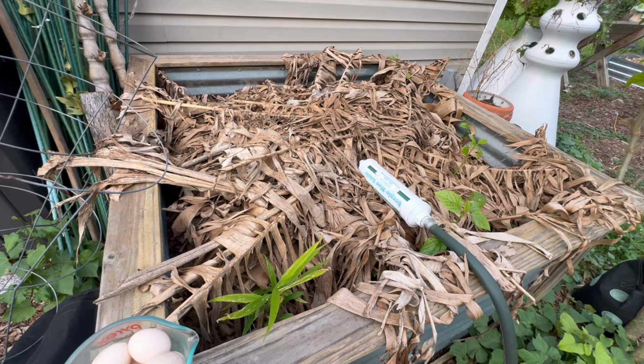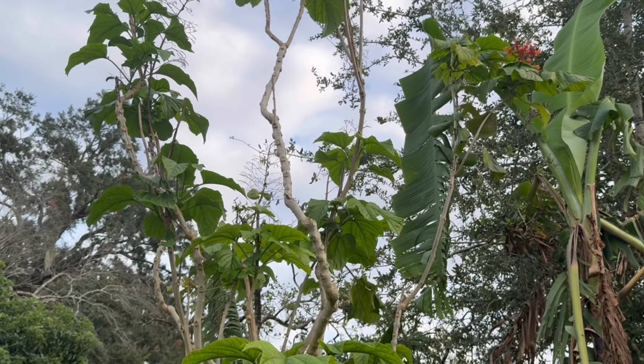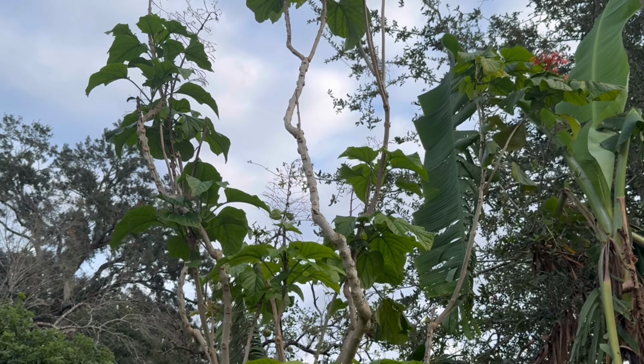These are things I don't want in there. It's from this guy here. The butterflies love it. When it's in bloom, there's a little flower up there. Man, I am picking these left and right.